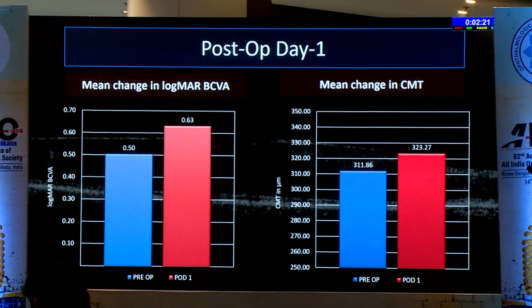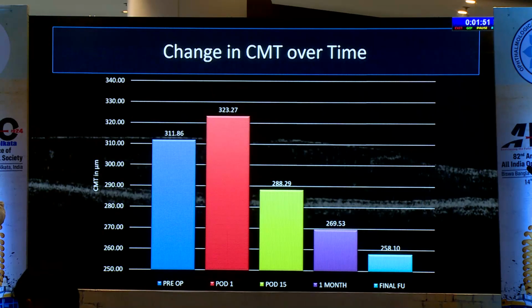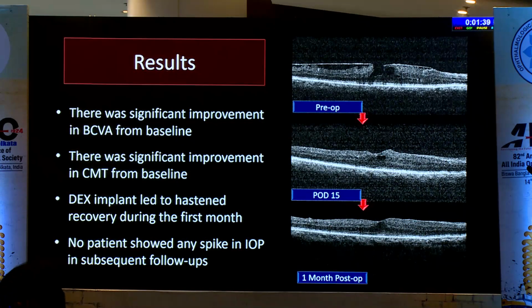On post-op day 1, you can see that we are not miracle makers. We don't give POD1 recovery. You can see an increase in the edema as well as a decrease in the vision on POD1, and that is natural because the patient has irritation, watering, and redness, so you won't have a quick jump on POD1. But as you can see in this chart, from day 15 onwards, the average central best corrected visual acuity becomes better than the pre-op, and it progressively keeps increasing till the final follow-up of 3 months. Also, the central macular thickness jumps on POD1, but at POD15, 1 month, and final follow-up, there is a massive reduction in the central macular thickness.